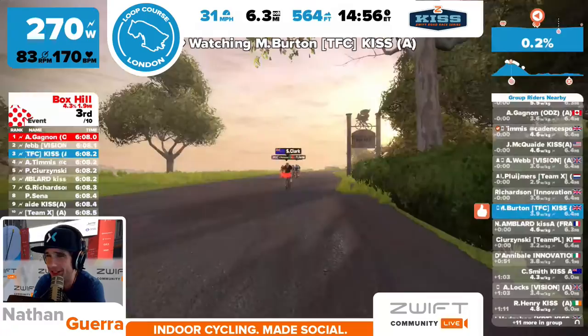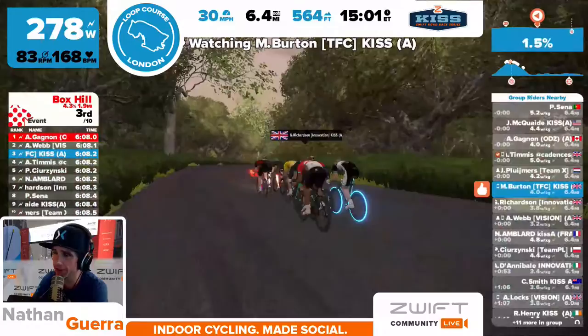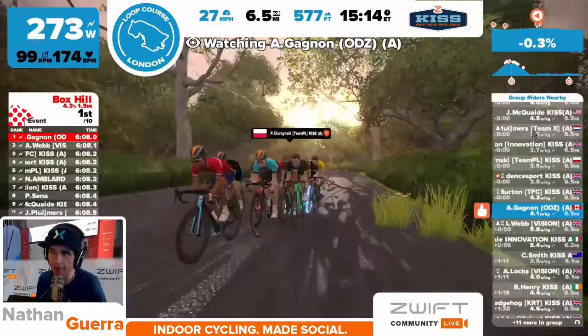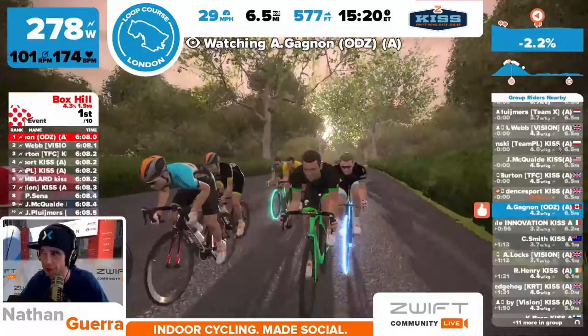Burton now sitting in a little bit. Now, as you can see, they drop the wattages down as it gets grupo compacto, and there's no longer an advantage so much. Not as much motivation at the front of that group to take a solid effort to the front and try and break things apart, as those riders that are behind you are definitely going to be getting too much of an advantage and just drafting right on you.